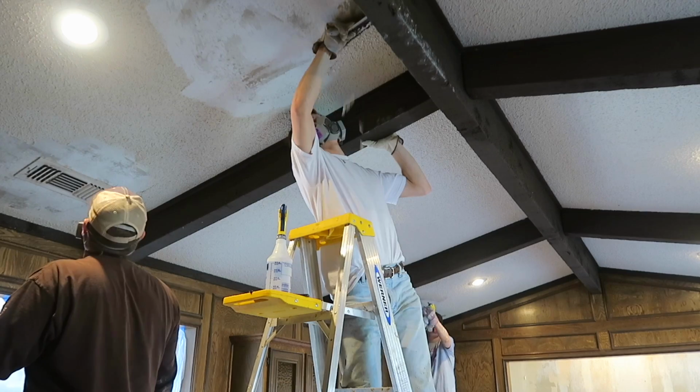Seven months ago, I bought my first investment property. This old thing right here. Basically, had to redo everything in here. Hadn't been touched since the 80s. And the minute we got the keys, we got to work. We started scraping popcorn ceilings, ripping up old carpet.